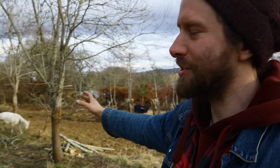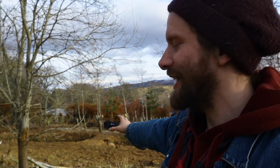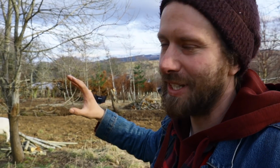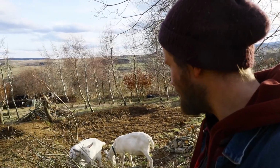This is also just next to the canal and new pond, which is obviously going to be this new food forest. So this whole area here is going to be a lot more designed and functional than it has been over the last few years. You right there, girls, enjoying that?